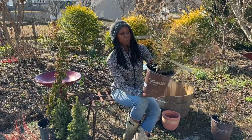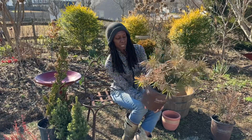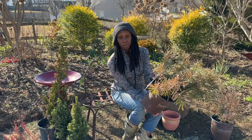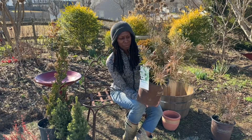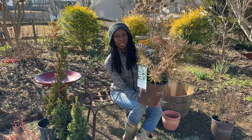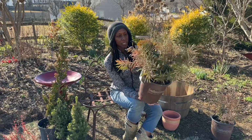Now these two I purchased a few months ago, and they don't look so happy, but we'll see what happens. This is actually a Roman Candles yew, or Podocarpus. This is the Roman Candles Podocarpus. And from what I understand, this is supposed to be evergreen, but it's not too happy. It has some new growth down at the bottom, but we'll see. I might cut it back and see how it bounces back during the spring. But I found this at Tractor Supply, and it was half off, so I got these for 12 bucks each.